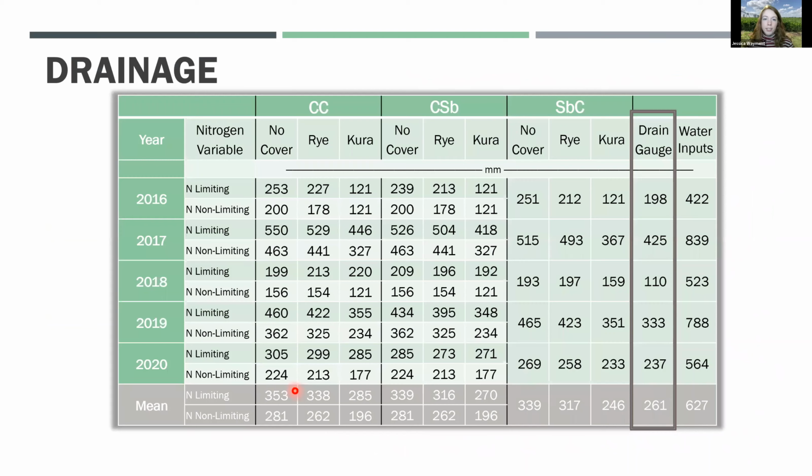So now we'll go to drainage, and this is a big table, but I'll break it down. Drainage was compared between the cropping systems and cover, and then each year. And then we divided it based on the nitrogen variable. So when nitrogen was applied below optimum levels, we included it in our calculations as nitrogen limited. And when nitrogen was applied at optimum and above, that was non-limiting. So that's what those 2 values are. Comparing my calculations with the drain gauge calculations, they were all within 46 millimeters of the drain gauge values, which helped assure us that our drainage was in the ballpark of what we were seeing in the field.